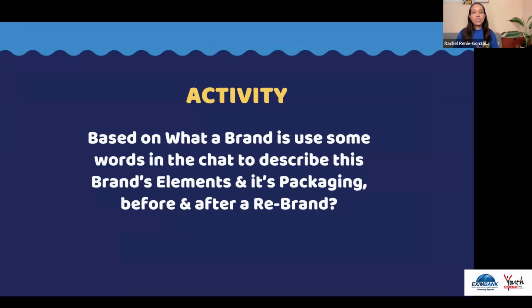So what I'm gonna ask you all to do is audit a brand that we did a packaging enhancement for. I'm gonna show you the brand and the packaging before, and then the branding and the packaging after. And if you could, just shoot some words in the chat that describe those. What does the brand feel like to you? What is it saying? What is it communicating?